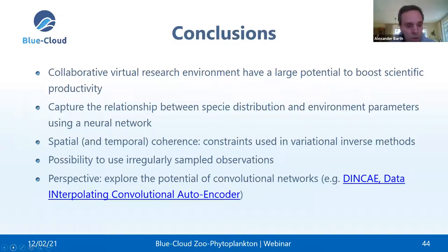Also something quite interesting to explore in future is to use convolutional neural networks, like in the BINC-AI approach that we have done for satellite data, where we can also take into account the spatial connectivity of the data through the convolutional network without imposing it a priori using information like explicitly linked scale. Okay, thank you very much.